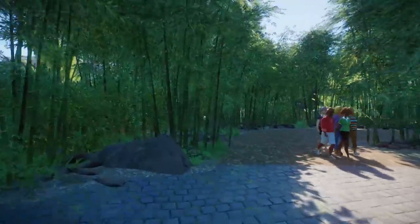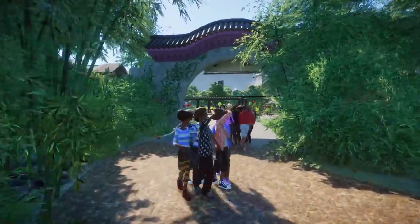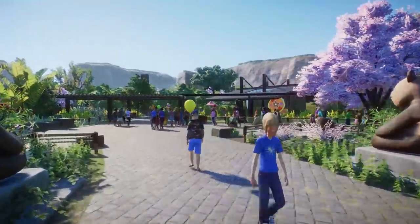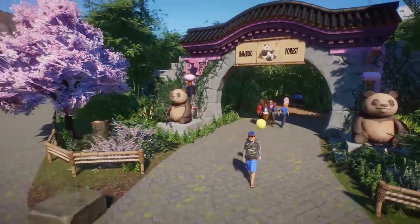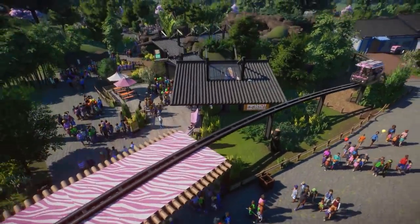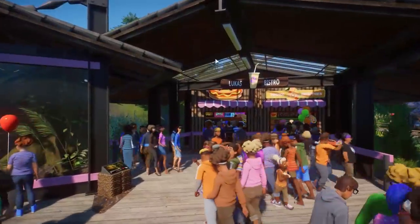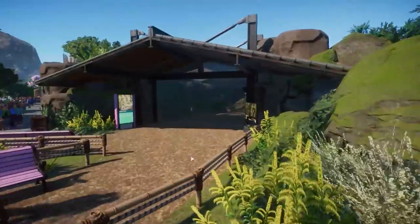Oh, the small little details, Bobson. That's amazing. So, let's see. Okay, this is now a different entrance, I think. Where did we just come from? Wait, did we already see this? Is this that restaurant? Yeah, I think this is the restaurant.